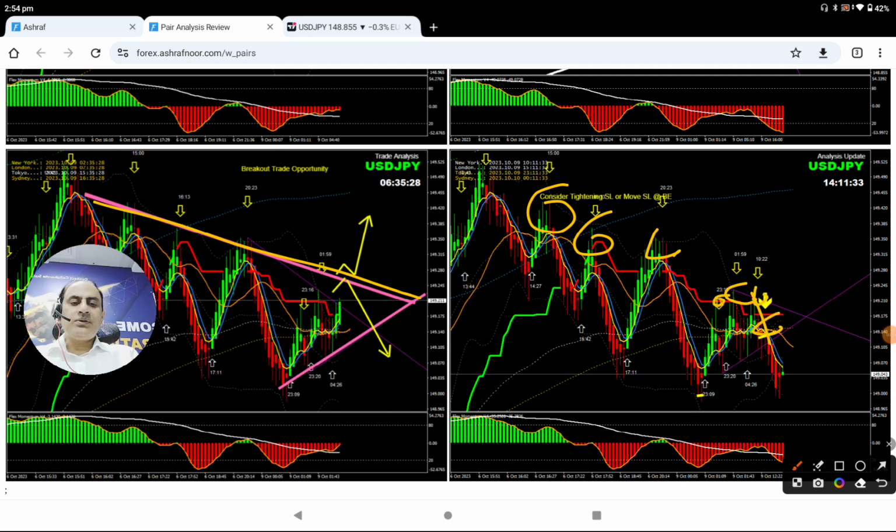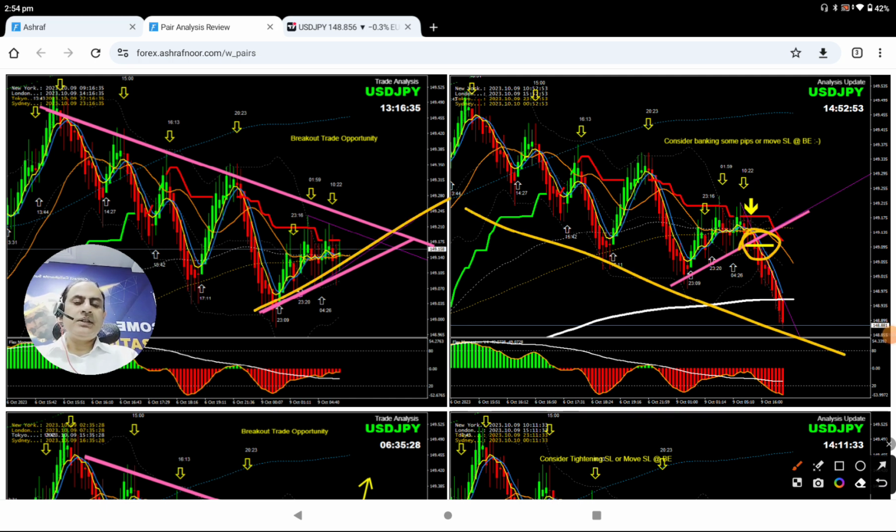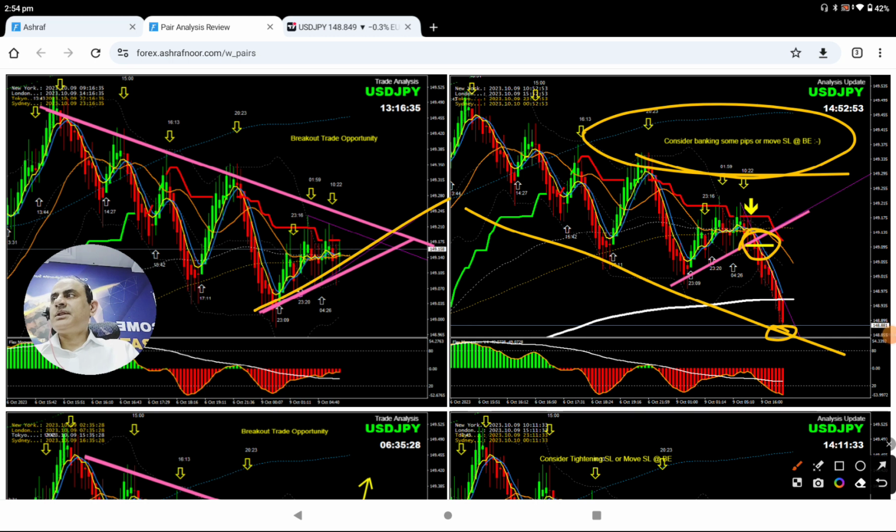Beautiful short trade. As soon as the market here, we also did this another analysis instantly, trader not to miss this opportunity. As you can see here, the market nicely broke. Beautiful short trade here as soon as the price hit the support level, and that's what I explained to my traders: time to enjoy some profit, or at least move your stop loss to break even if you think the market is going to break this level.